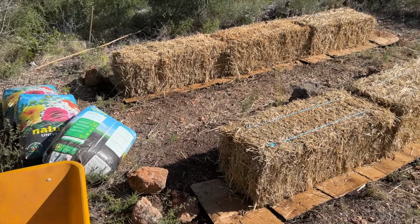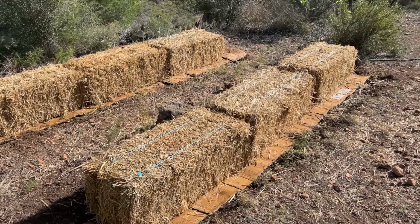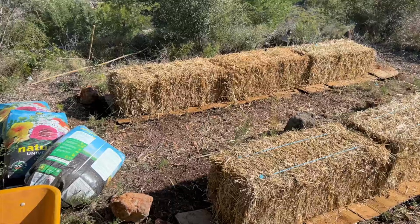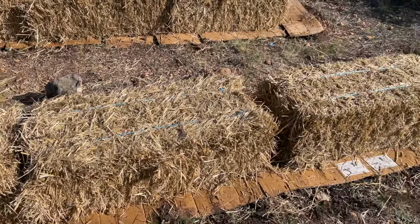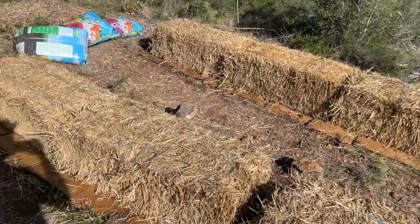So there we have six bales of straw end to end on top of soaked cardboard, and then we've soaked the straw bales. So we soaked one side and then flipped it and then soaked the other side, so they should be nice and saturated. And then tomorrow hopefully we'll get some plants in.